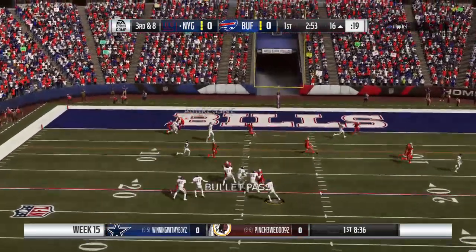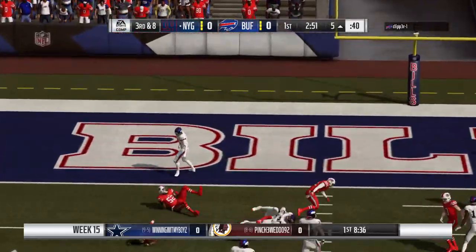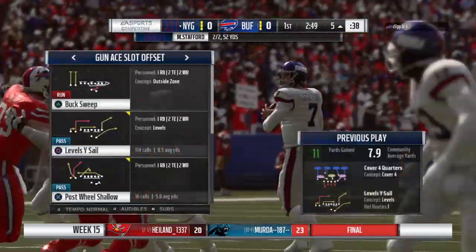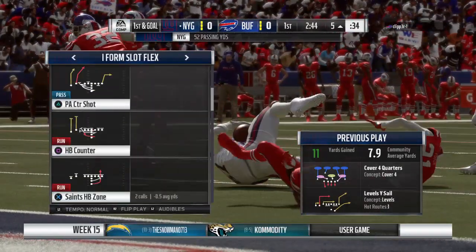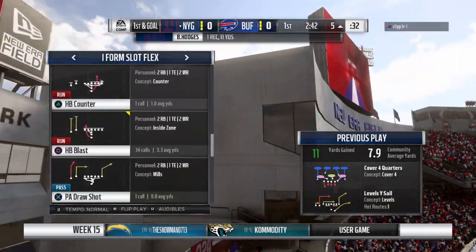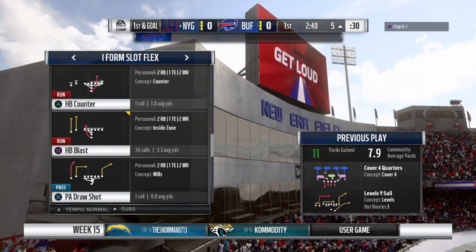Throwing on 3rd down, Stafford. His throw caught at about the 5. They're able to convert on 3rd down, and that sets up a 1st and goal. Well, they're piecing together a nice drive to start this one. Seems pretty scripted and pretty successful so far.